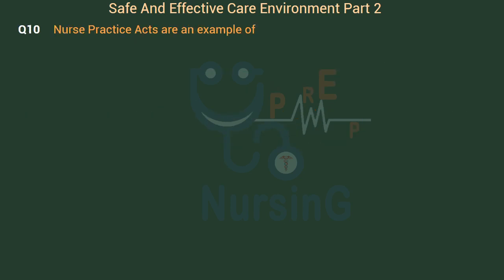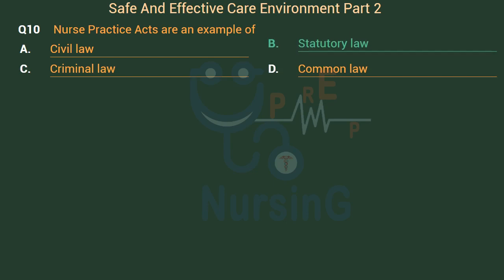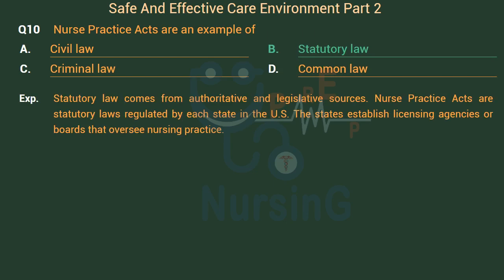Nurse Practice Acts are an example of Option A, civil law. Option B, statutory law. Option C, criminal law. Option D, common law. Right answer is option B, statutory law.